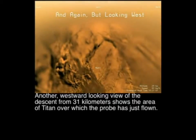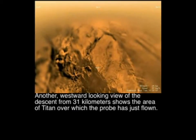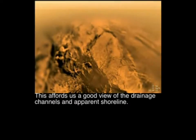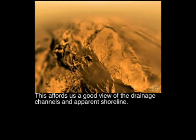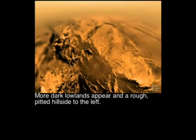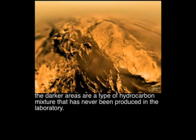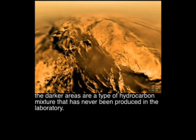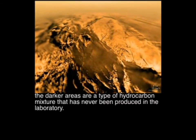Another westward-looking view of the descent from 31 kilometers shows the area of Titan over which the probe has just flown. This affords us a good view of the drainage channels and apparent shoreline. More dark lowlands appear and a rough pitted hillside to the left. Spectra of the surface suggest that the bright areas are water ice, and the darker areas are a type of hydrocarbon mixture that has never been produced in the laboratory.